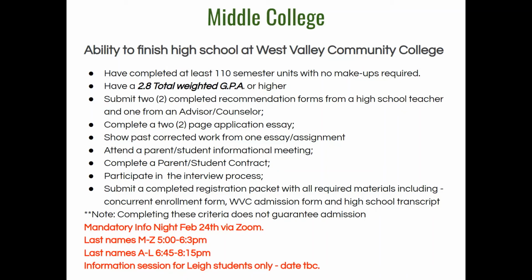Additionally, you will have to attend the mandatory parent-student information night, which is coming up next month in February. The date is noted here on this slide, so we do encourage you to go ahead and save that date if you are interested in participating in middle college. We will have 2 information sessions on the same night.